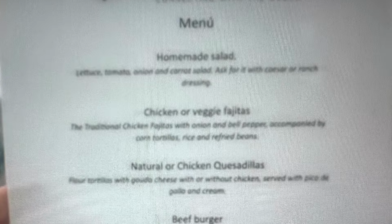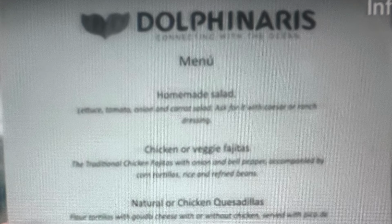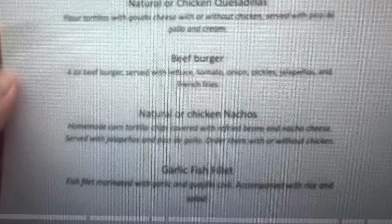So let's get into the lunch. I wouldn't really contribute any value to the drinks or to the lunch. The menu is very basic. I have it here. There's a salad, fajitas. That's what I got. I got steak fajitas. It was just little ground up pieces of meat. I think there might have been 1 or 2 little pepper slivers. I didn't take a picture of the food, which I regret, but it was pretty terrible. Quesadilla, basic, barely any cheese. Beef burger, nachos, fish, filet, that's it.